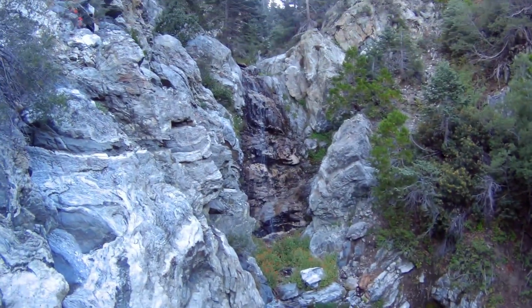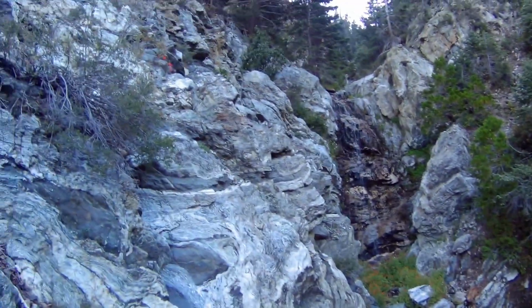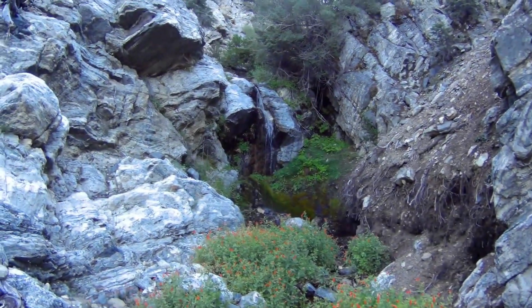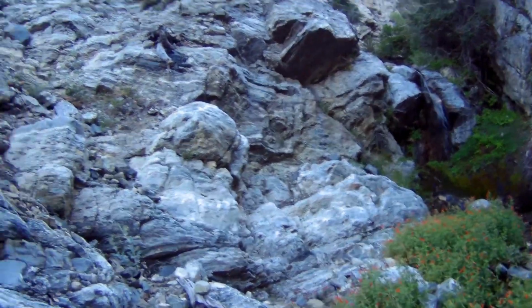Well, I got up the first falls. Look at that, there's another. So, think I can keep working my way around on the rock face on the left here. May have to go up higher, we'll see. And another beautiful waterfall. This is quite a canyon. Gonna head up to the left here, get around it.